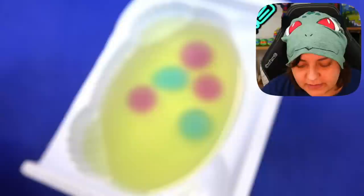All right, let's see. Mmm! It burst! Oh wow! Holy carp, I have goosebumps right now. Holy shrimp! That was a really good mouthfeel.